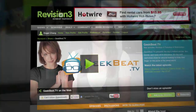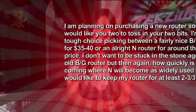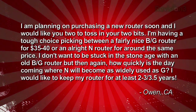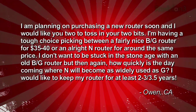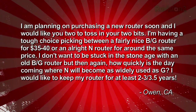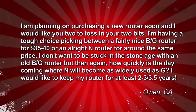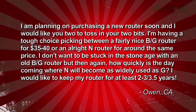Jack and Owen are both upgrading their routers, and they've got some questions for us. Owen writes, hey, Tekzilla crew, I am planning on purchasing a new router soon, and I would like you two to toss in your two bits. I'm having a tough choice picking between a fairly nice B/G router for $35 to $40 or an alright N router for about the same price. I don't want to be stuck in the Stone Age with an old B/G router, but then again, how quickly is the day coming where N will become as widely used as G? I would like to keep my router for at least three and a half years, whatever. Cheers, Owen in Orange County.